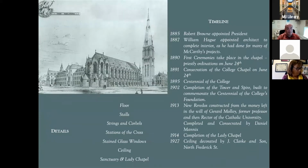So here's a timeline of the internals. And the thing about this talk is the fact that we can look at some of the details of the chapel in closer detail than perhaps you would be able to do if you were there in the chapel with me. So we look at the details: the floor, the stalls, the strings and corbels. I'll explain those. The Stations of the Cross, the stained glass windows, the ceiling, and then the sanctuary, and finally the Lady Chapel. Hopefully we'll have enough time.